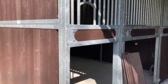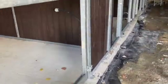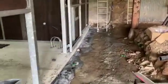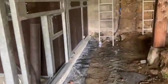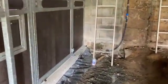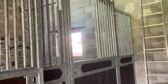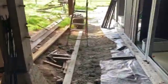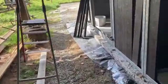And we built the first stable, well, sorry, I guess the last stable, and the first stable. The first stable was fully built, wasn't it, before you went back to work? And the last stable was built except for the tiny strips that needed cutting in the composite, wasn't it? Yeah, the composite wasn't finished, which is actually what Mitch is getting on with now.